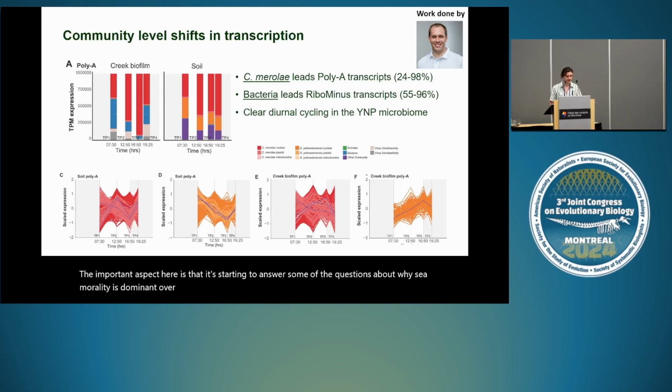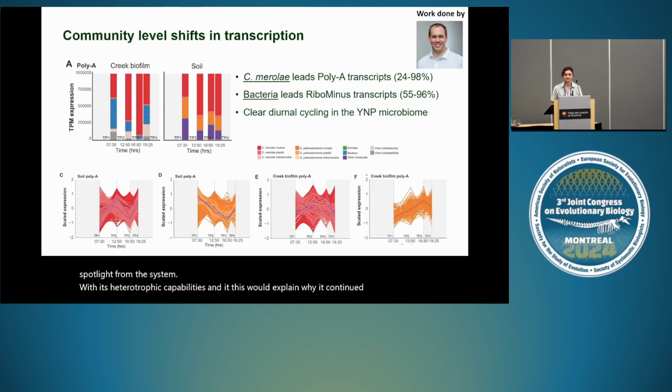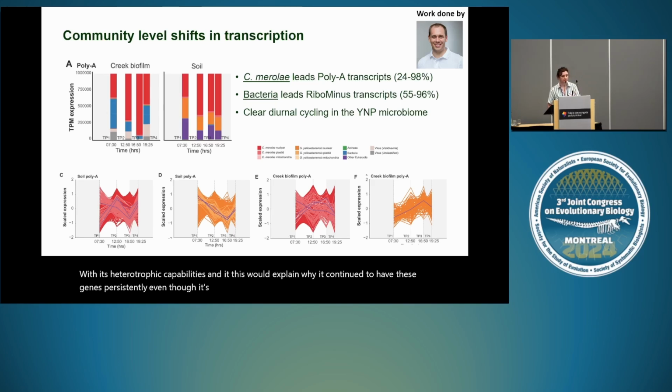We found that diurnal cycling is a huge driver in the system. So during the day, perhaps Cyanidioschyzon is dominant because it's photoautotrophic and it's the primary producer in the system. Whereas going into night, Galdieria starts to peak and take some of the spotlight from the system with its heterotrophic capabilities, and this would explain why it continued to have these genes persistently, even though it's not dominant.